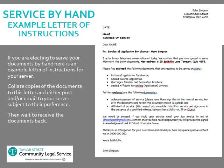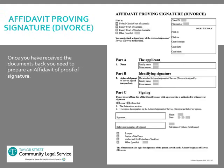Remember to collate copies of the documents to this letter and either post and/or email it to your server, subject to their preference. Then wait to receive the documents back. Affidavit proving signature for divorce. Once you've received the documents back, you need to prepare an affidavit of proof of signature. This is what it looks like.